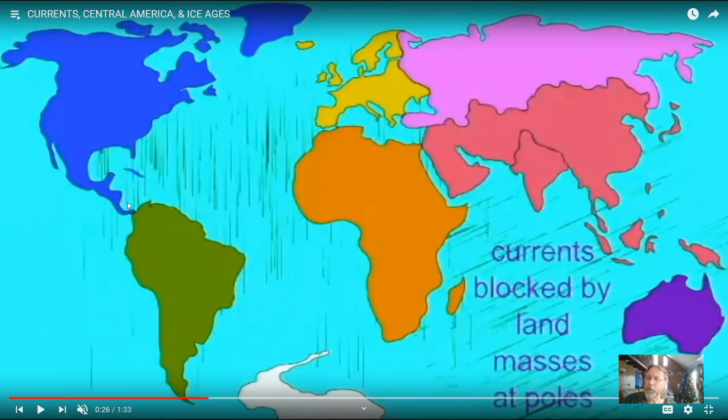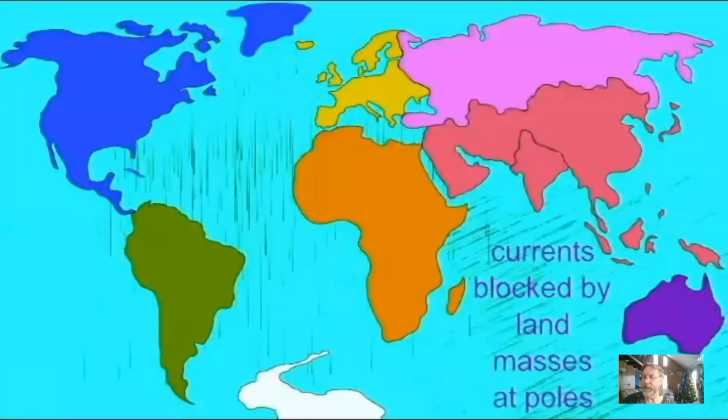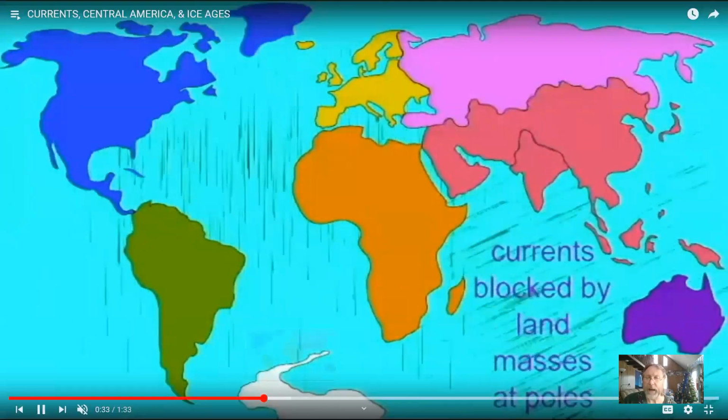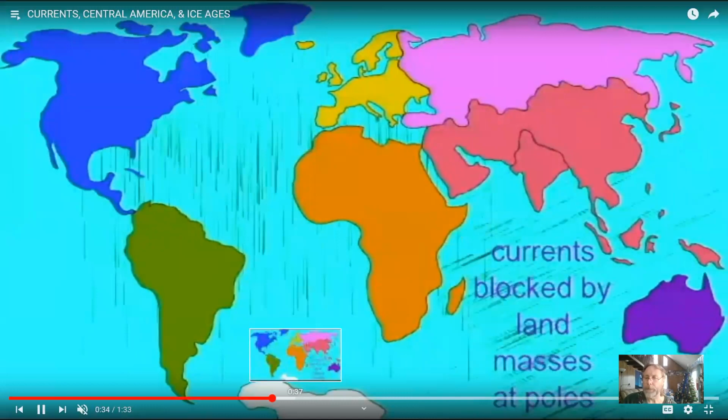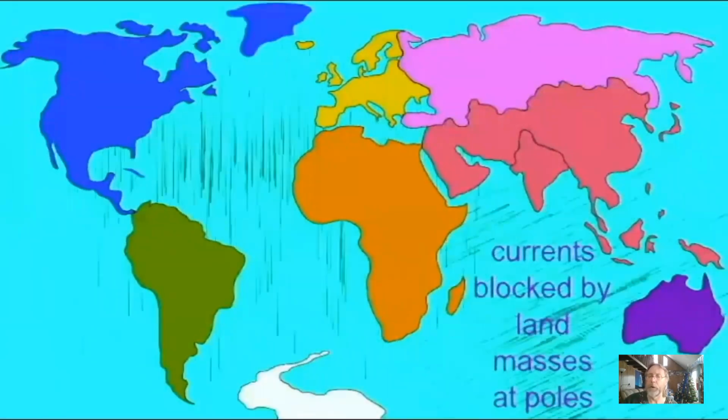And then about 4 million years ago, North and South America touch, a little earlier in the Cenozoic. India fused to Southern Asia. And so the Cenozoic begins with water being able to move freely. And at the beginning of the Cenozoic, it's warmer than it is today. There's certainly no ice ages, and there's no ice at the poles.